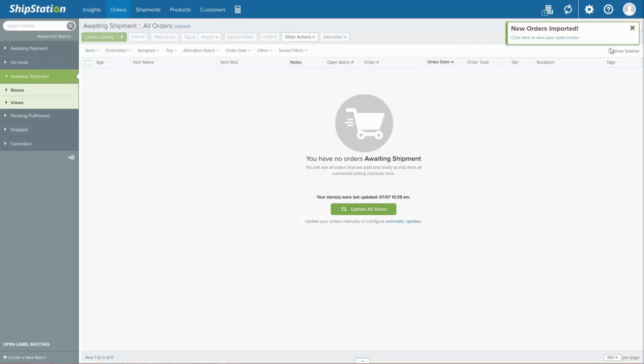So every time you log in, you're going to have the ability to update your ShipStation, which will automatically pull in new orders that have been processed within your connected stores. Once an order is pulled into ShipStation, you can, of course, view the details of that order.